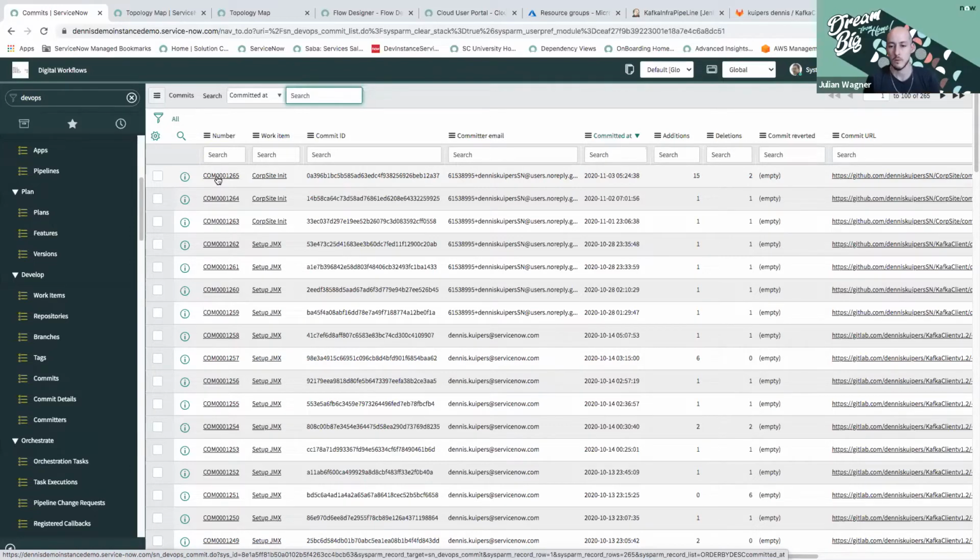Quick question. What is the role that should be able to have that view? I'm guessing it's not the developer who will go into ServiceNow looking for the commit, right? Good question. Of course, it's not a developer who will go into ServiceNow and check this. This is basically metadata that we're going to use for change management later on.